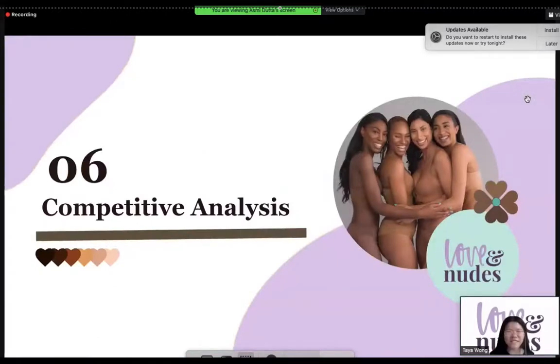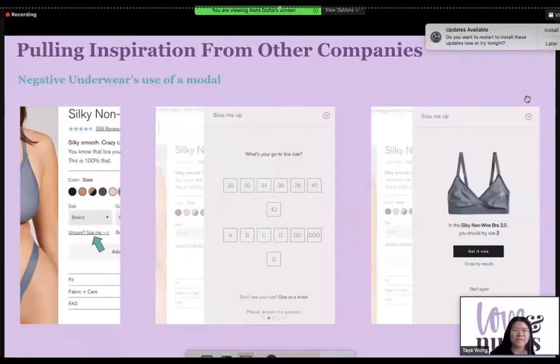Since we have introduced our solutions and prototype, I will now delve into our competitive analysis. Negative Underwear's website is a great example of how the use of a modal is convenient for customers. It allows the quizzes to be easily accessible while also being easy to exit out of. A color and size modal is a great addition to the Love and Nudes product page. They ensure that the user will have a quick, stress-free, and efficient experience on the website.